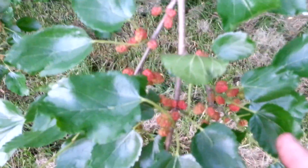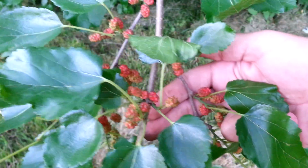I mean, look at that. You can see it from right here. I just walked forward a little bit. But it is just loaded with mulberries, and they're going to be ripe here pretty soon. And you can't buy mulberries at the store, guys. They perish too quick. They don't ship well, so to speak.